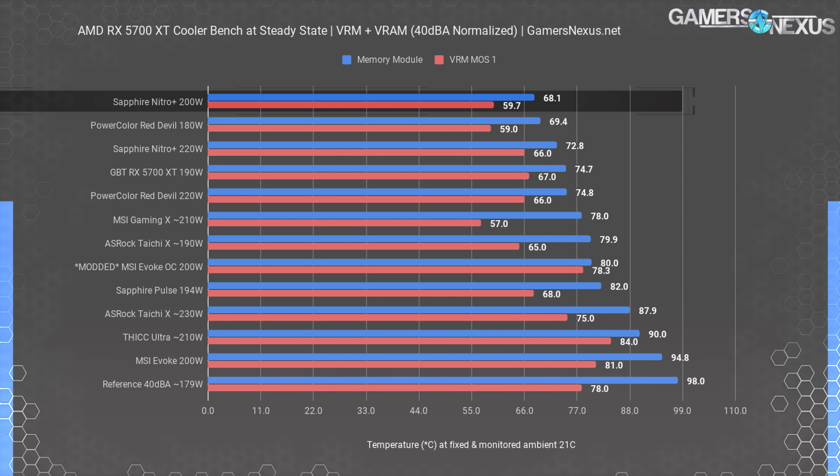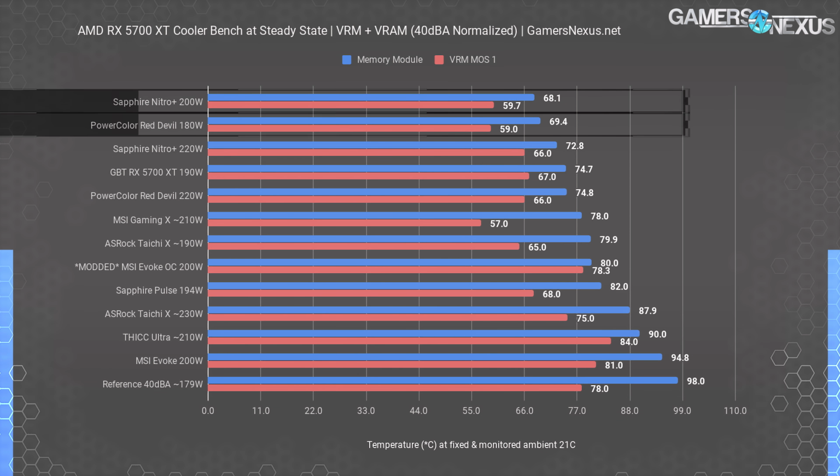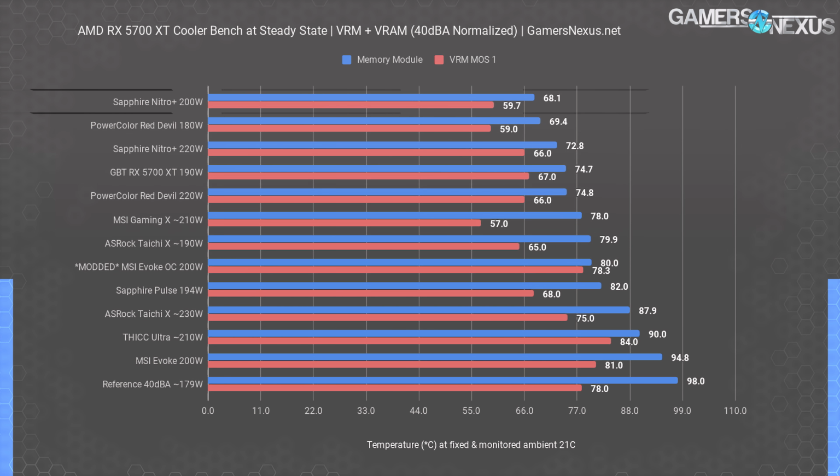And as a reminder, ambient is controlled in our environment second to second. We monitor it every second, look at the data at the end, make sure there's no variance. We stick to about 21 degrees Celsius, so that gives you a baseline for where we are. Both here are so cool that it's irrelevant who has the lead between the Nitro Plus and the Red Devil. So when it comes to GDDR6 cooling, as long as you're well under spec, it's fine.